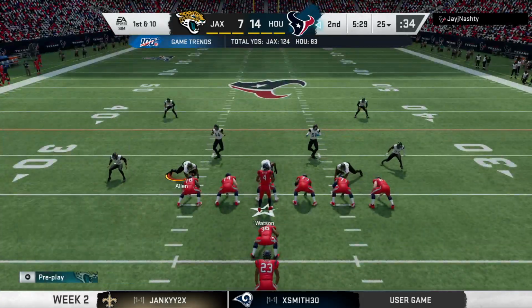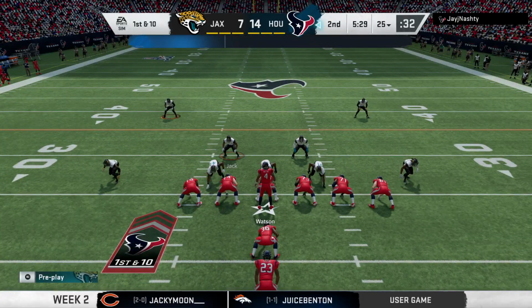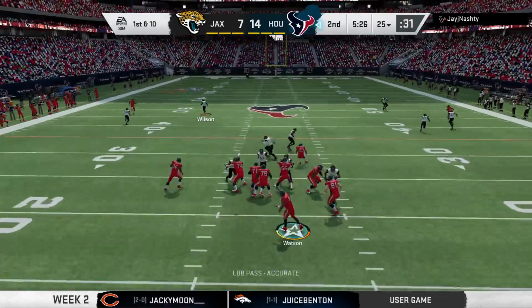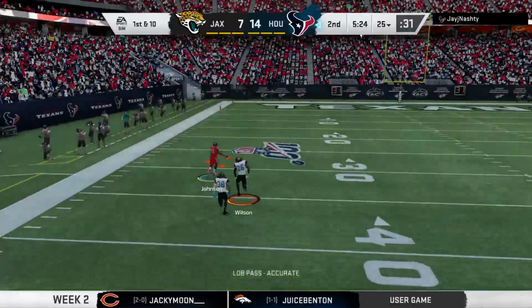The Texans offense ready to go here for their next drive. And right now they're saying, hey, let's keep this going. 2 drives, 2 touchdowns. Yeah, can't ask for a better start than that, can you? I mean, this is the way you practice it.